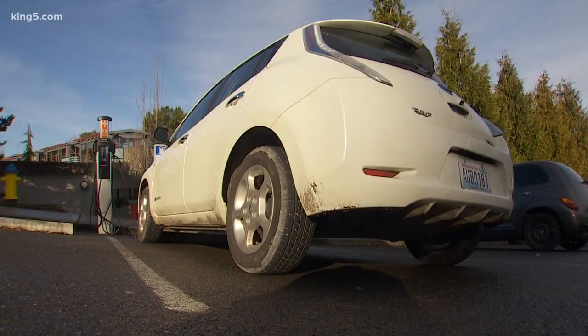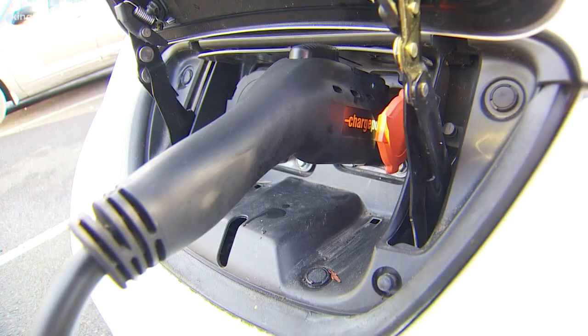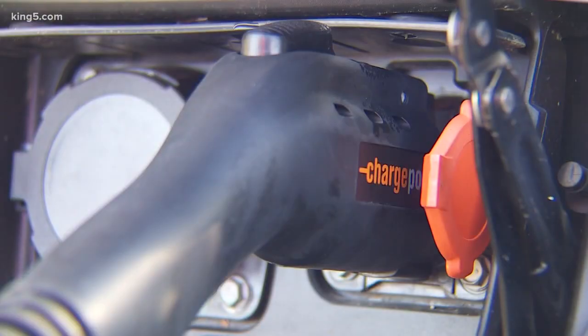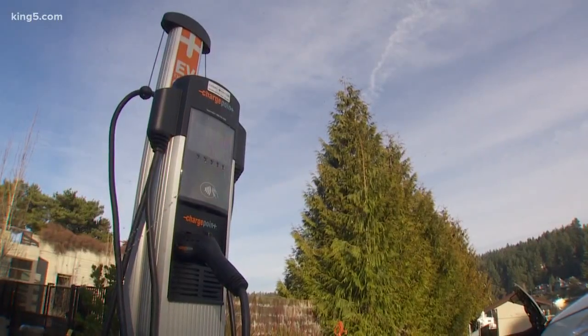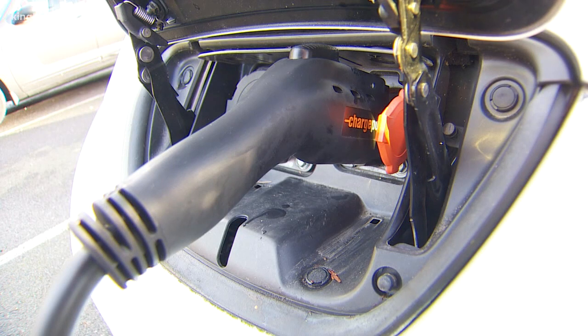The town just installed 2 public charging stations for electric vehicles. Each station can charge 2 vehicles at a time, and this is also very special. How many charging stations across the country do you know that come with a waterfront view? That's right, both of the Gig Harbor charging stations are located on Harborview Drive, just steps away from the docks and the shops, so you can enjoy everything that Gig Harbor has to offer, all while your car is recharging for free at no cost to you. How nice is that?